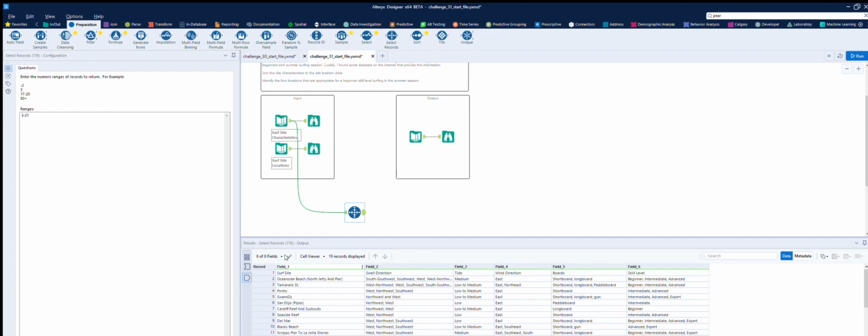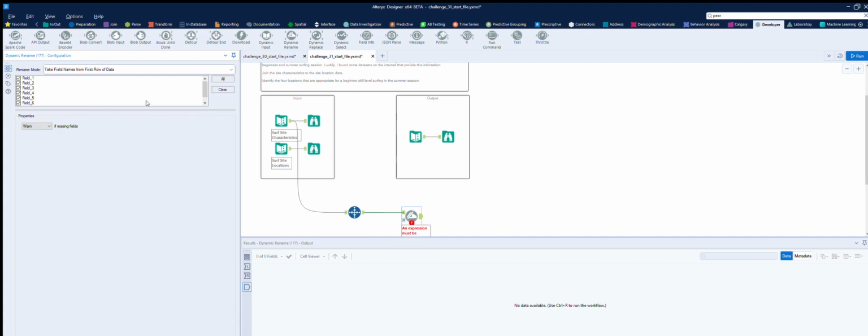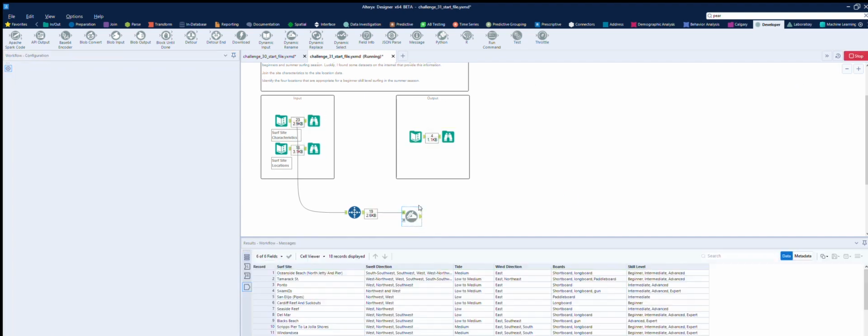That's given us this data set, but we've not got the titles in the headers. The titles are on the first row. So we just need to bring in the Dynamic Rename, which is in the Developer area. It's a very handy tool if your dataset hasn't got proper titles or it's not picked them up. So take field names from first row of data is what we want to do. Let's run that, and that will give us the right headers for our dataset.